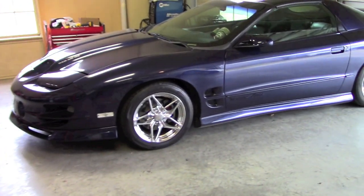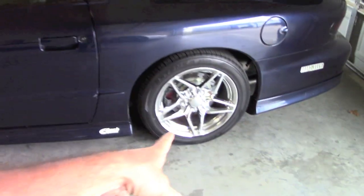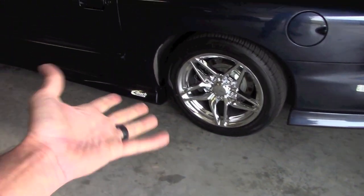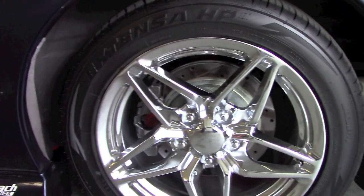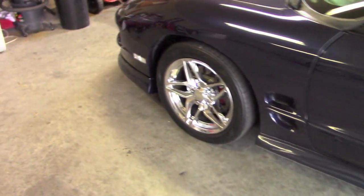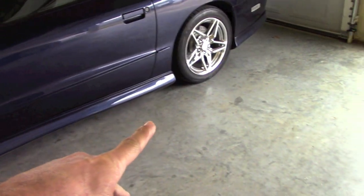This is a 1998 Pontiac Firebird Trans Am. It's had a few things done to it. The wheels and tires are brand new, which are actually a pretty good factory replica, sort of. Looks like the brakes have been upgraded with drilled and slotted rotors. It has subframe connectors already on it. It has lower control arm relocation brackets.